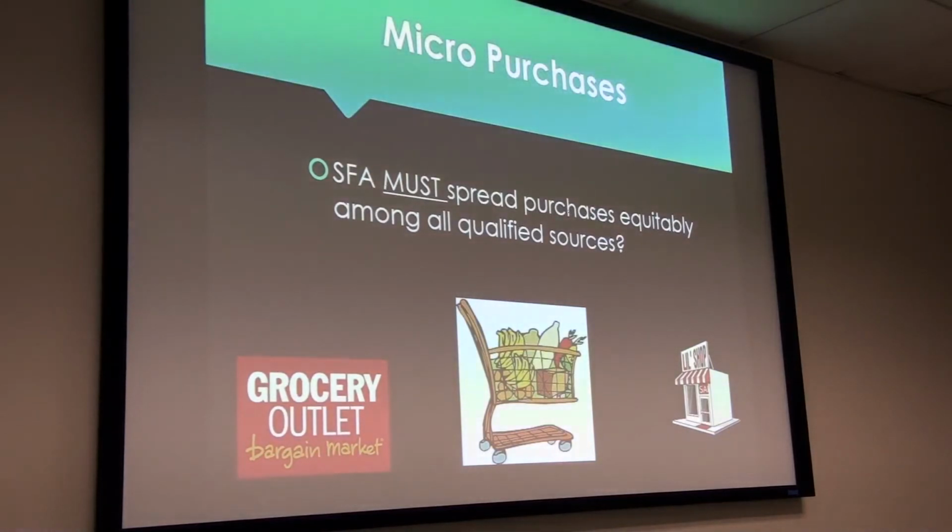Here is where I've seen the most errors on micro purchases. The SFA has to spread purchases equitably among all qualified sources. If I see Walmart has $15,892 and Dollar General has $200 and there's nobody else, is that spread equitably among all qualified sources? No. So if you're doing that, you are not meeting the micro purchase requirements.